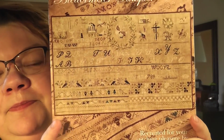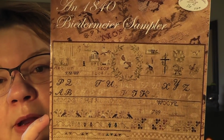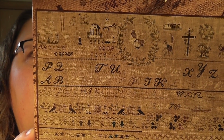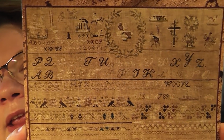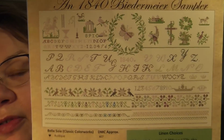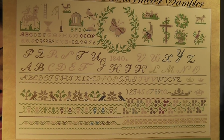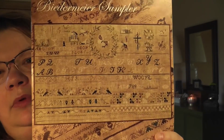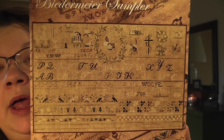This is the Biedermeyer sampler. This is an 1840 Biedermeyer sampler, and I need to do a little bit more research about Biedermeyer samplers, but isn't that beautiful? That's the original, and then this is sort of to give you an idea of what it kind of looks like. At first glance you think, I mean, it's certainly pretty, but I don't know, the colors are kind of bleh, but they're not. So this is what sold me.